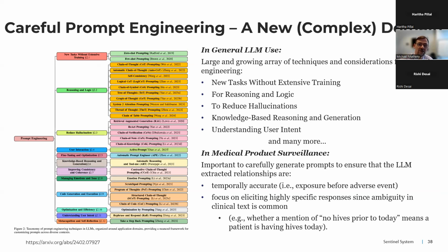There was a recent review that hasn't been published, but is on ArXiv, looking at all of the different flavors of prompt engineering and all of the research going on to optimize the prompts for given purposes: for reasoning and logic, for reducing hallucinations, for task analysis. It's interesting that the LLM, as a new technology, because it requires prompts in order to extract information, has generated a whole new domain of research around that.